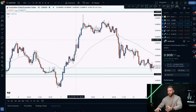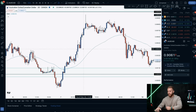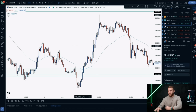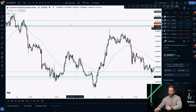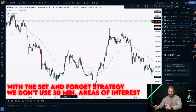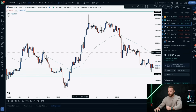This right here is another example of a random bearish engulfing candlestick that just happens in the middle of the chart, and you should stay away from these because they have no context and they have no business. This right here is a simple bearish engulfing candlestick. It obviously didn't completely eat the last two candles, so that should be your first red flag. And on top of that, it just happened in the middle of the chart. There's no valid level of support and resistance. Obviously there is on the 30-minute, but with the set and forget strategy, we don't use 30-minute areas of interest because they're nowhere near as effective as the time frames that we use with the strategy. So this is another example of what you want to stay away from because it is not valid. It's simply in the middle of the chart with no context.